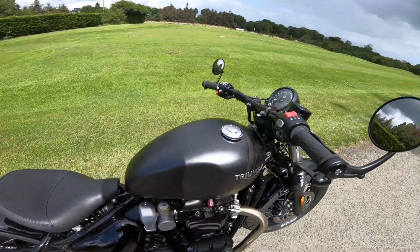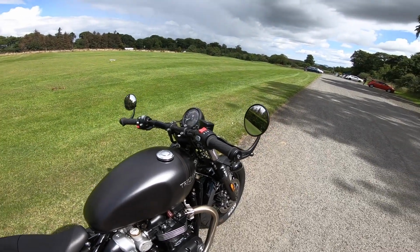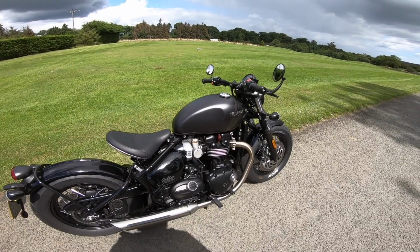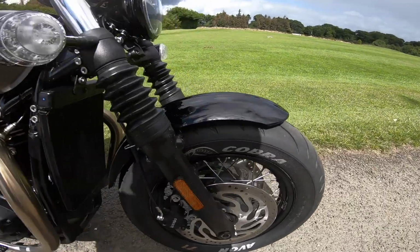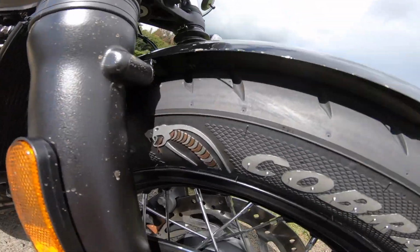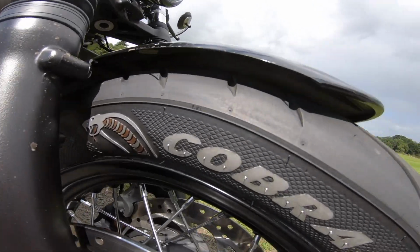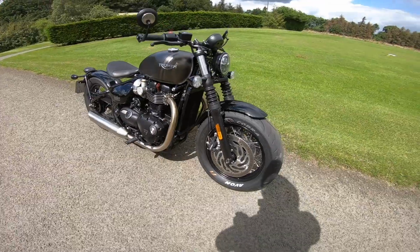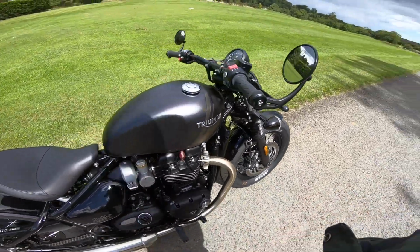The spec is like 77 horsepower, 77 newton feet of torque, or was it foot pounds, and 100 newton meters of torque, however you want to put it. I painted in the colours on this with a children's marker pen. So I added some silver, Cobra and Avon to the front to make it look more cool. But straight out of the box, this is brilliant.